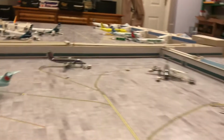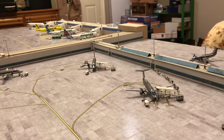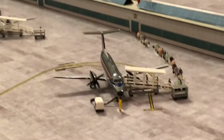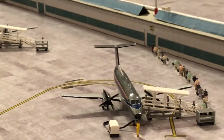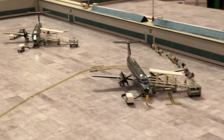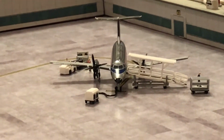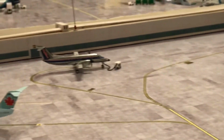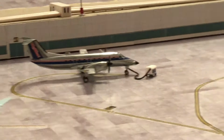And then wrap it up with my commuters. I've got a kind of quasi hub with my SkyWest Brasilias. I got 4 of them out there. This one over here at gate number 45 is in the process of loading up. This one over here, gate number 43, has just arrived and has just finished deplaning. And then this one's kind of parked over here with the ground power unit attached to it.